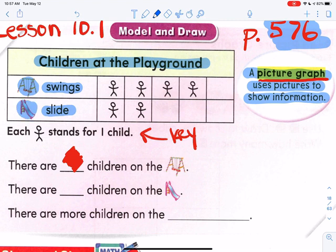At the bottom, we have what's called the key. And it tells you that each stick person stands for 1 child. And that's the key. And you saw that in the video. And you might also notice that the stick people are used in the picture graph.